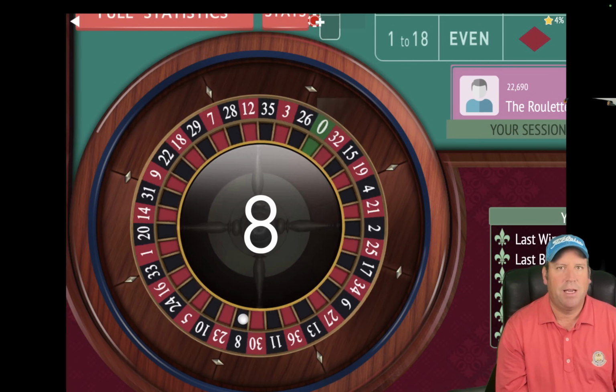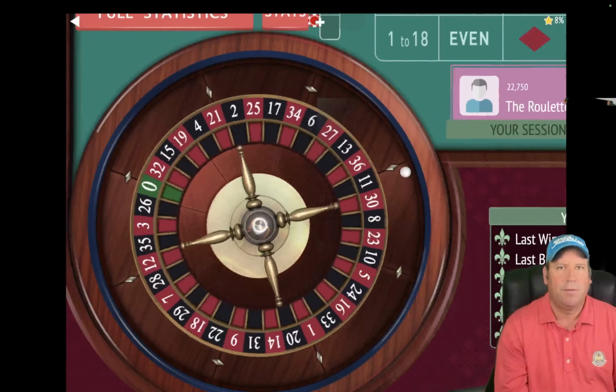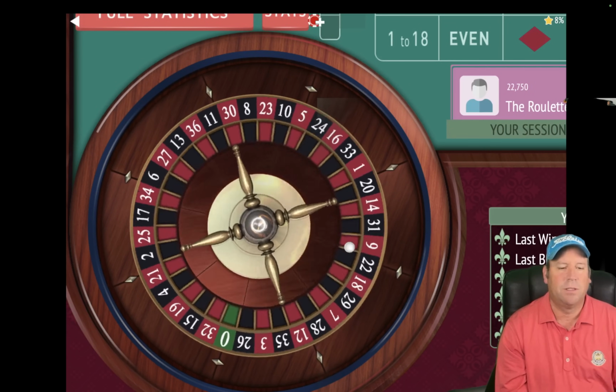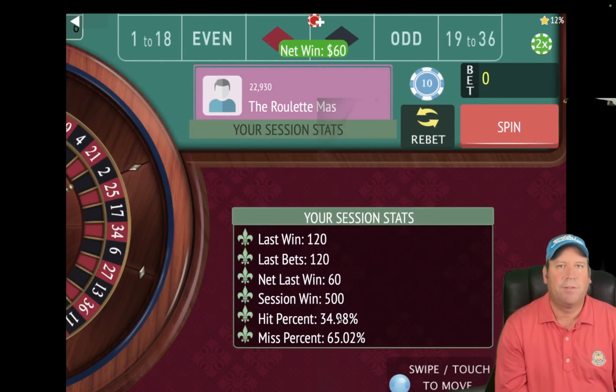Okay, that's an 8 black. All right, that's a $60 win. We're at 440, and if we get this next one, we'll reach our next profit goal. Plus, we'll be on our way to our next one. And we got it. That's an 18 red. So not only do we reach our 450 profit goal, we're at 500.